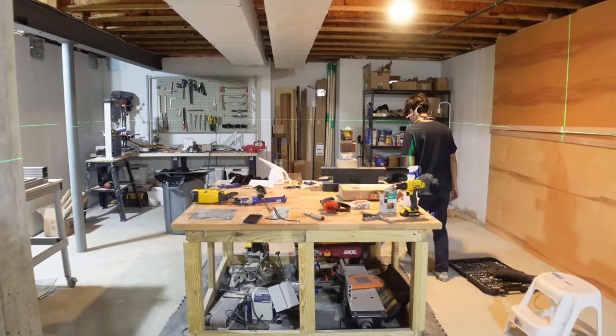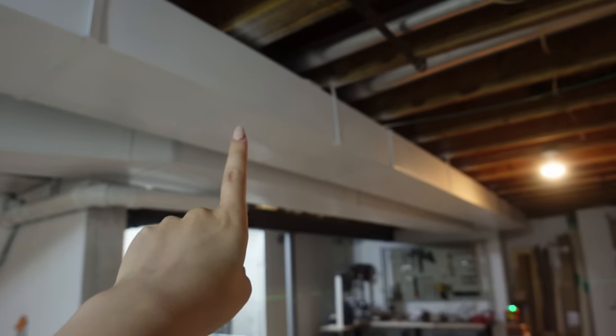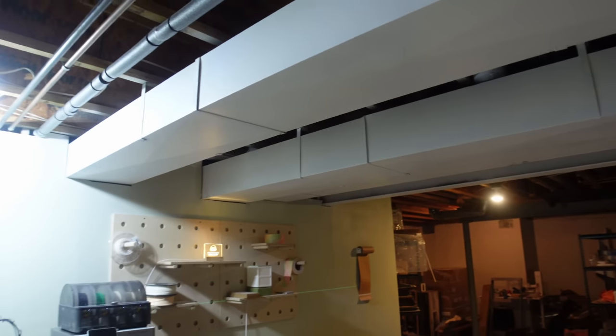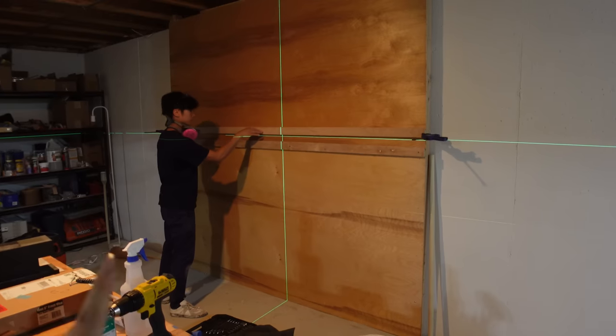This is the other section, which was completely undone, and it's still a work in progress, but Tristan actually painted the vents with an acrylic paint, which makes it look so much cleaner and less like a dungeon. And now he's building a wooden French cleat wall.